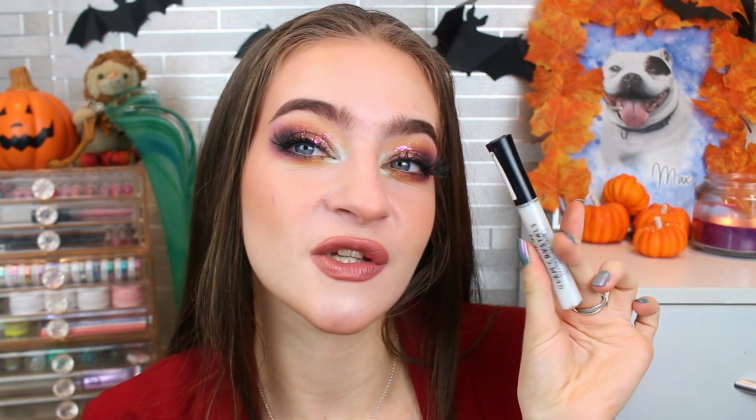Next is something that I've also loved playing with. This is my Collection Glam Crystals dazzling gel liner in the shade Cosmic Stars. It's a kind of blue, green, purple glitter. I did end up taking the stopper out just because I was getting nothing on the brush.